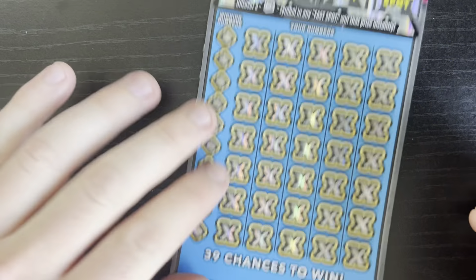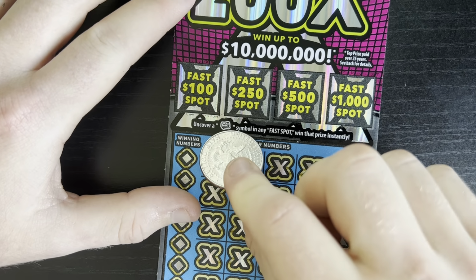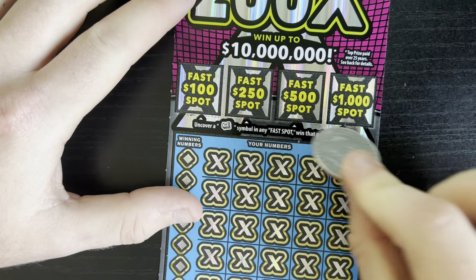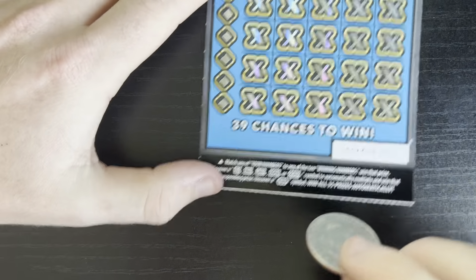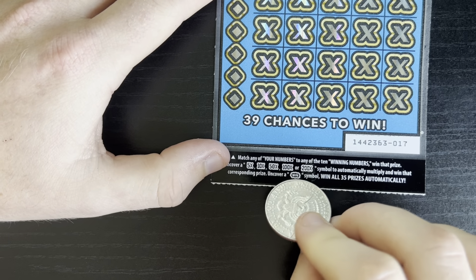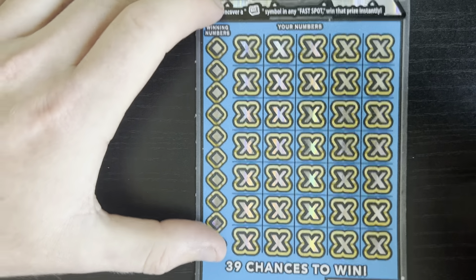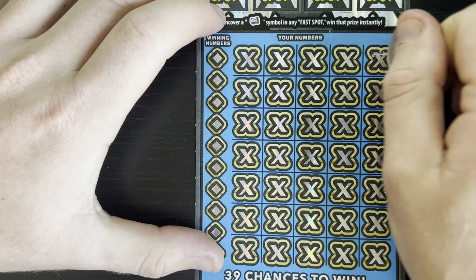That'd be awesome. Let's start off with this big $30 California 200X. We're looking for a cash roll on these fast spots to win the corresponding prize. Otherwise, we're looking for a multiplier to multiply our winnings by that much, or a win symbol to win all 35 prizes automatically, which would be awesome. So let's start off with a symbol hunt.